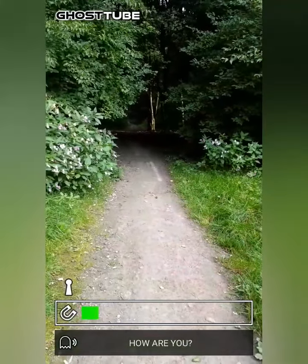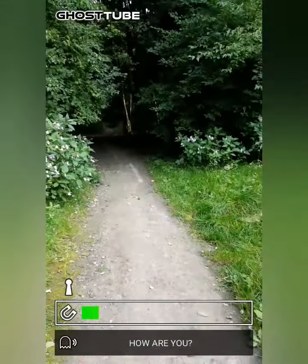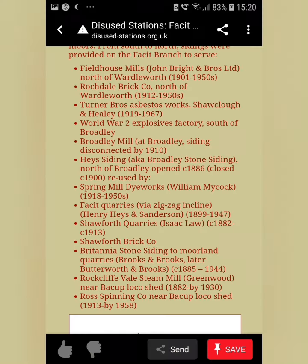Right, let's hit the box anyway, see if we can get any train sounds or anything like that. So these are some of the companies that the trains were aligned with. One of them was Turner Asbestos Brothers, the other one was Wardleworth, which is where we're at. Another one was Healey Dell, the explosives and ammunition factory, the Shawforth Quarries, the list goes on. But anyway, let's get back to the video. Right, let's take one on the box.